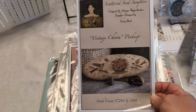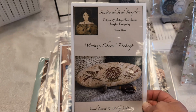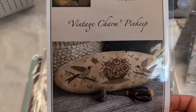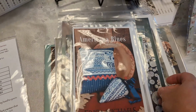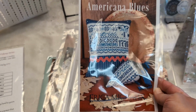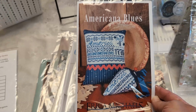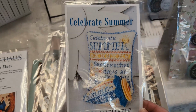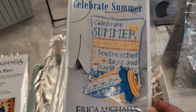So here we have this little Vintage Charm Pinkeep by Scattered Seed Samplers. Very cute. Next, we have Americana Blues by Erica Michaels. So we've got that, made into a pillow as well as a strawberry. Another Erica Michaels is Celebrate Summer. Again, both the strawberry and the pillow.